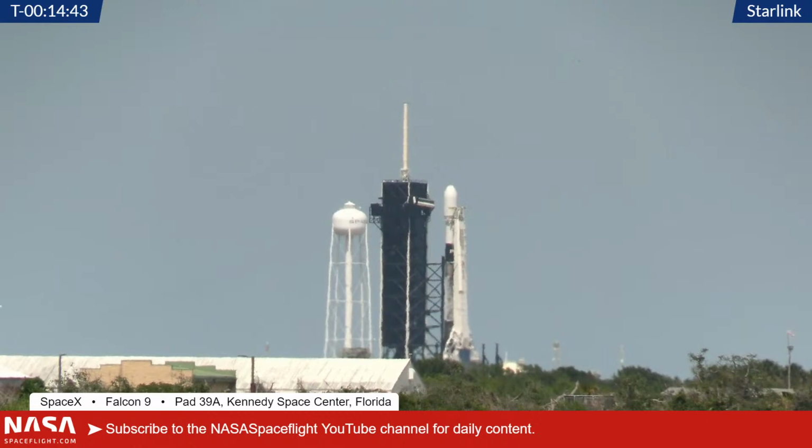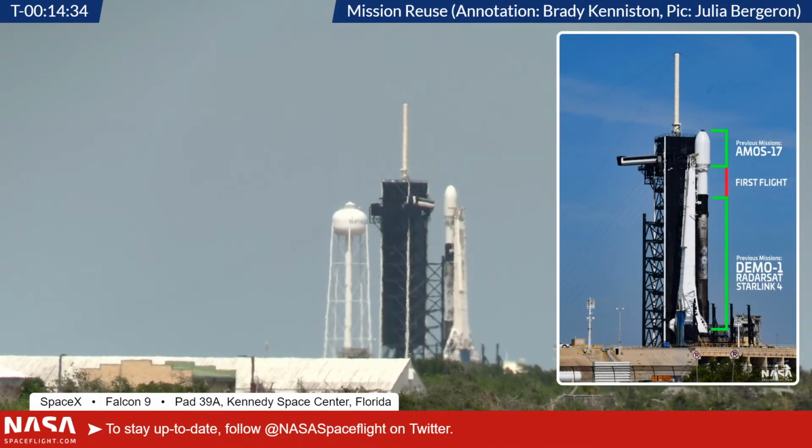This, as Julia mentioned, is the 4th flight of this particular Falcon 9 rocket. It first flew from this exact same launch pad 13.5 months ago when it launched the Demo 1 Crew Dragon on its uncrewed test flight up to the International Space Station. It landed on Of Course I Still Love You, was brought back to Cape Canaveral, hauled across the country. That was in March of 2019.